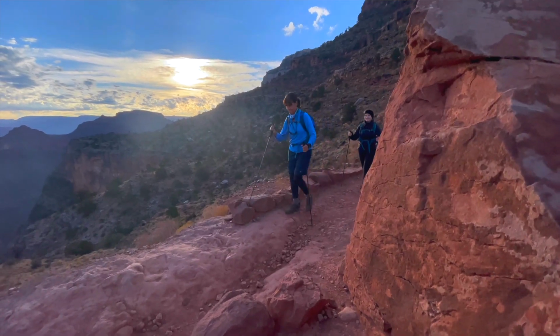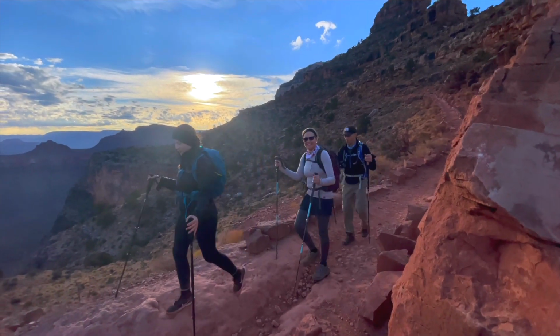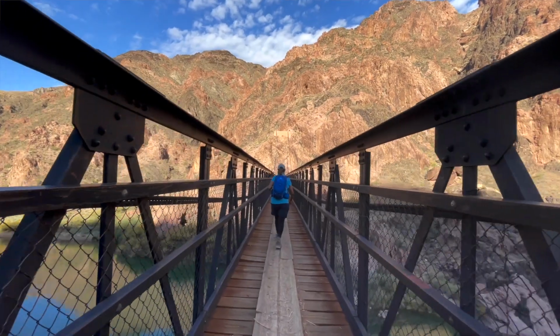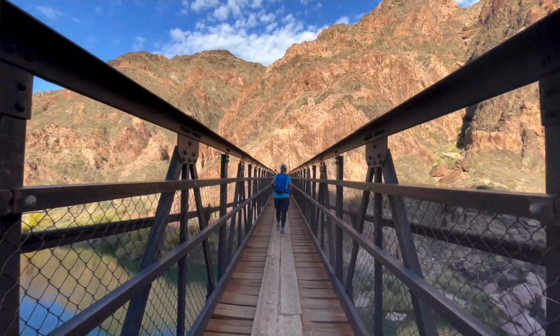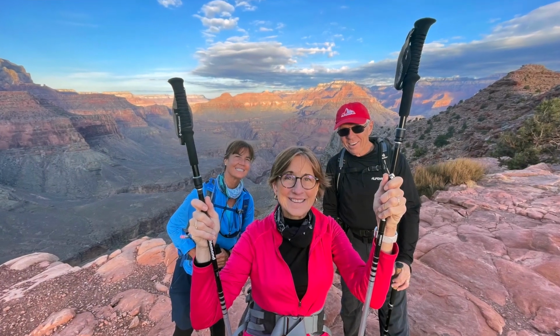You see, when you cross Grand Canyon on foot, the descent is at the start of the day when you're rested and fresh. Then you arrive at the river in the heat of midday, and you need to be able to muster the physical and mental reserves to get yourself back up to the rim.